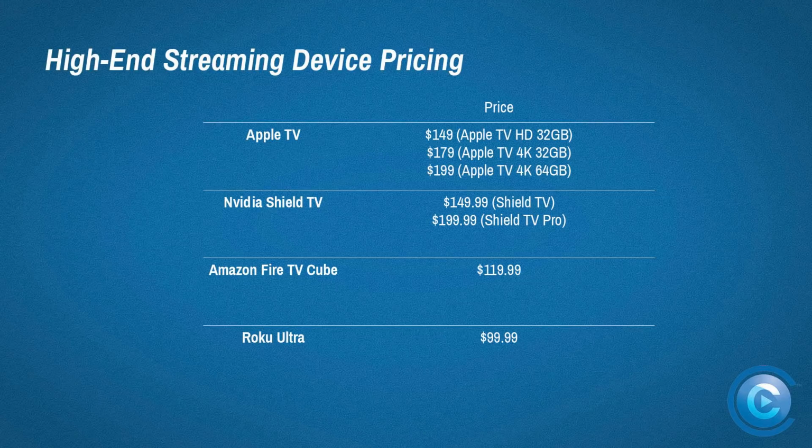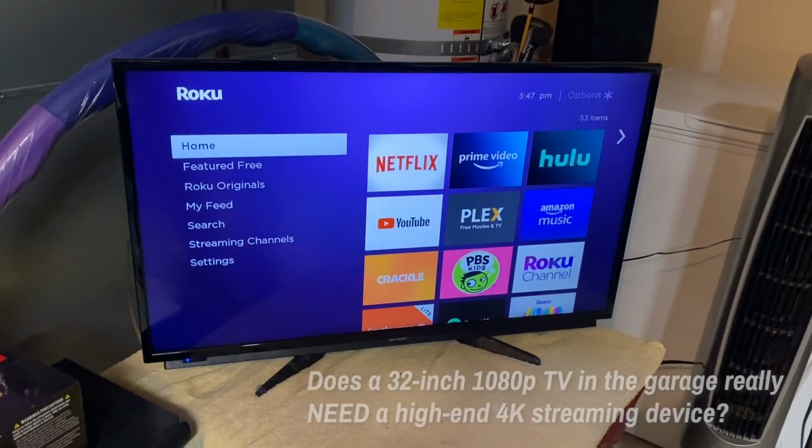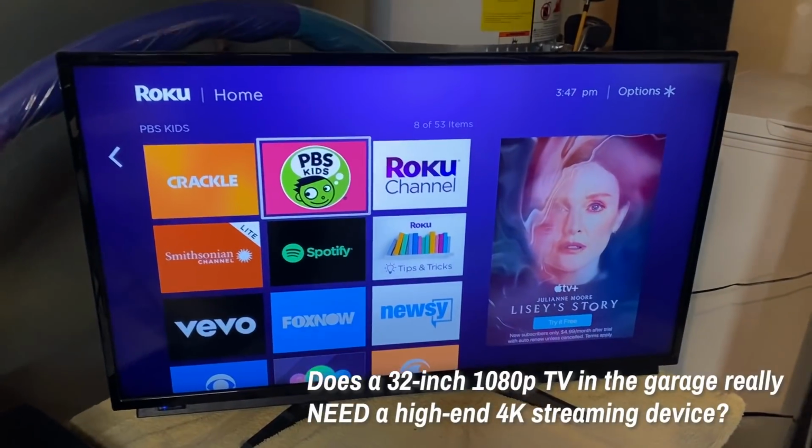Feature overkill. Speaking of not worth it, all those fancy extra features we just went over, if none of those matter to you, then the case for a higher-end streaming device becomes considerably tougher. And that's especially true if you already have a streaming device for, say, your main TV and you're looking for something for a secondary display in some back room, office, or bedroom. A fully featured high-end streaming device just might not make sense in every use case.